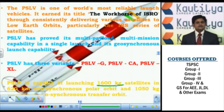And in the case of geosynchronized transfer orbit, it launches satellites in the 1000 kg range. So what I am trying to say is that the PSLV rocket launches higher weight satellites, like 1600 kgs, in low earth orbits or sun synchronized orbits, whereas lower weight satellites, like the 1000 kg range, are launched in the geosynchronized transfer orbits. So in both orbits we can launch satellites with the help of PSLV.